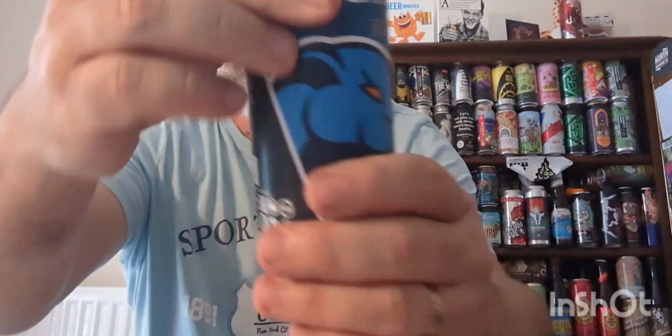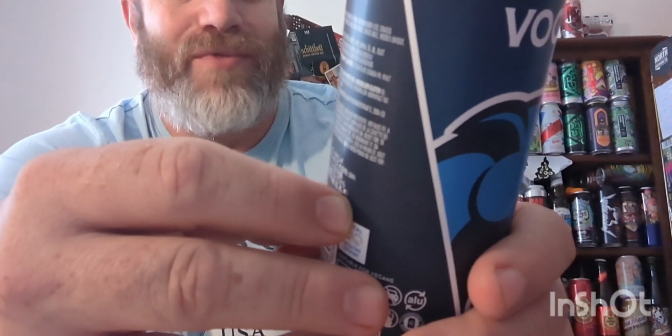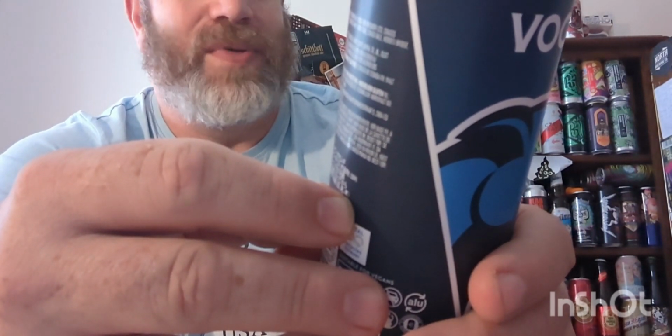So this beer, it says a crisp, refreshing lager flanked by robust malts. Brewed to a match day session friendly 4.2% ABV.